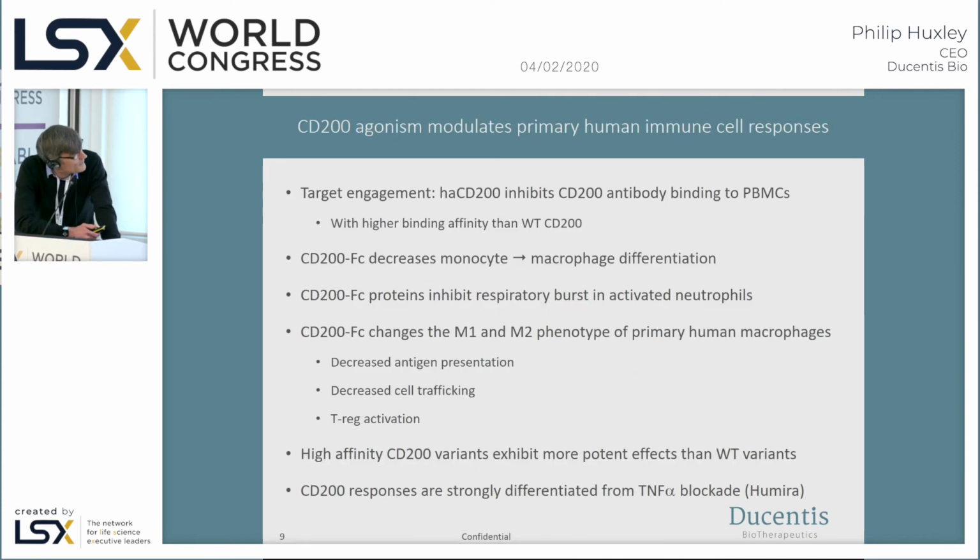So this is a summary. I think I've already summarized this, but this is a summary of what we've done with the human immune cells. And in a nutshell, what we do is we reduce monocyte to macrophage differentiation. We inhibit respiratory burst in neutrophils. And in M1 and M2 macrophages, we decrease antigen presentation. We decrease cell trafficking. These are phenotypic responses. These are markers of antigen presentation, markers of cell trafficking, and an indication that we increased Treg activation.